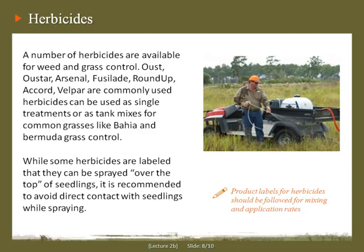You must remember that the label is the law when it comes to pesticides and herbicides. You must read the herbicide label prior to application for recommended rates, mixing instructions, and which plant species the herbicide actually controls. All uses of pesticides must be registered by state and federal agencies before they can be recommended, and an applicator's permit is required for many types of herbicides.